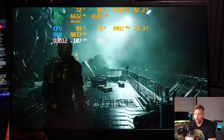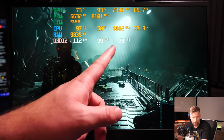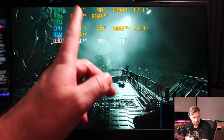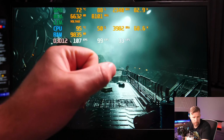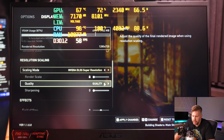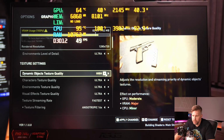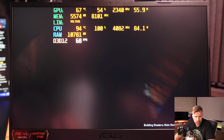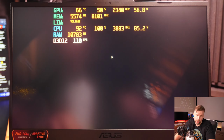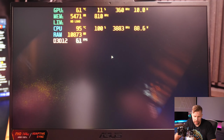Okay, so 99 FPS, 33 for a 1% low, very typical for 1% lows. 99 FPS is very good. Certainly a performance improvement overall compared to most of the other laptops I've tested. We're going to go to DLSS on quality. We're going to do ultra settings with textures set to medium. We're just going to test it with no shaders being fully optimized. It takes longer to load into the game and expect slightly worse performance.